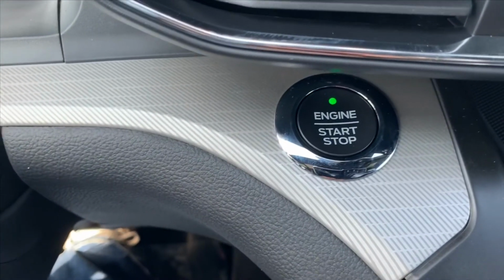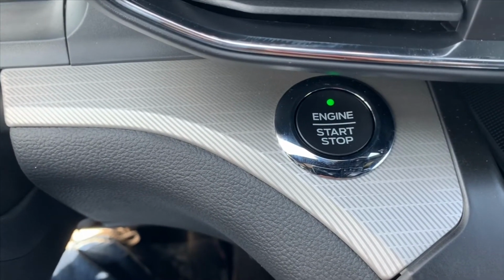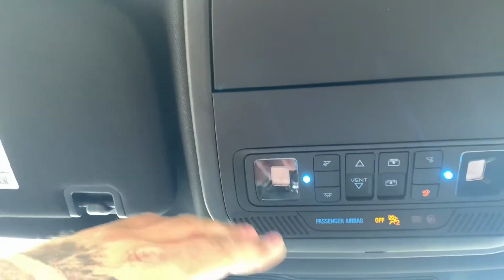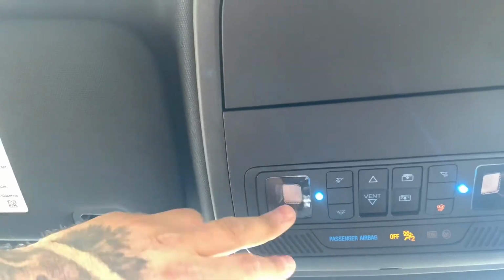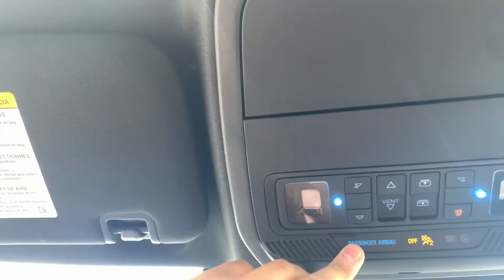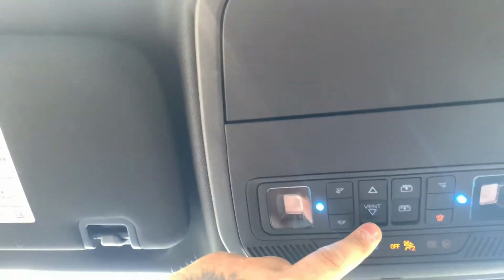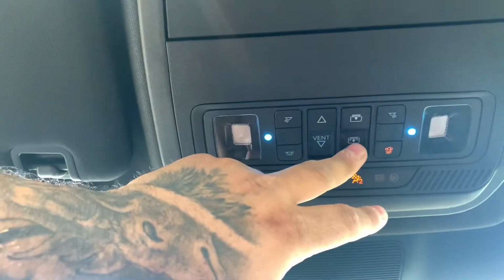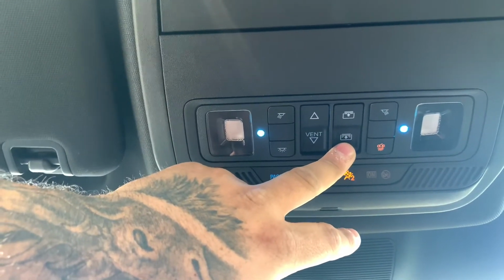This particular model has your push button start stop along with keyless entry. Up here you have your controls for these lights right here. You have your door light controls, all the light controls, along with your double moonroof controls. So this is to open the moonroof, and this is open the slide on the moonroof.